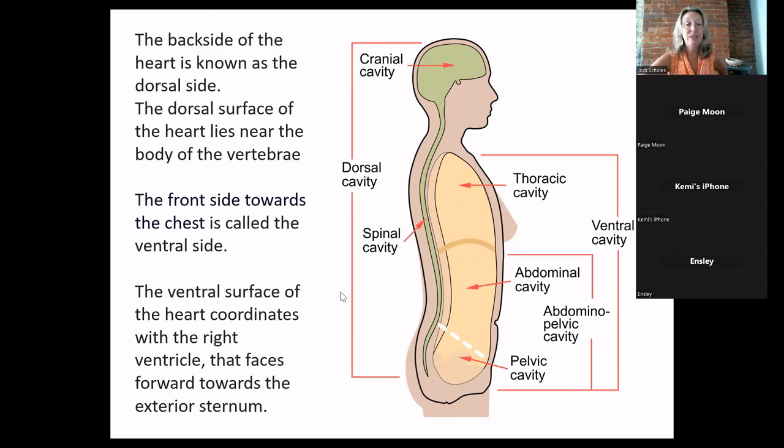Oh, there we go. I like this. Vanessa says things come in through the vents, the ventral fronts, and leave through the back door, the dorsal. That's a lovely way to remember that. Excellent. Thank you for that, Vanessa. So things come in through the front, the ventral side, and leave through the back door, which is the dorsal. So I just wanted to be super clear about those regions and cavities and surfaces of the body.